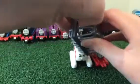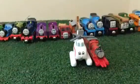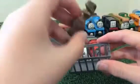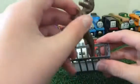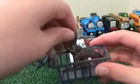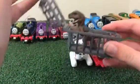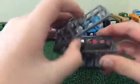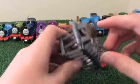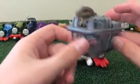Hold on. Okay, I got it. So basically you open it and there's also this little pretend raptor thingy in it with really bad dental health. So when you put it back in, it just slots in, and when you close it, the head pops out of his little... hold on, the tail sticking out, okay. His head pops out of this little thing here, like a jack-in-the-box, so we really don't care about it.